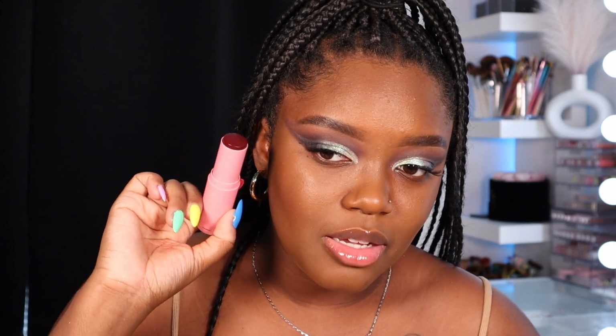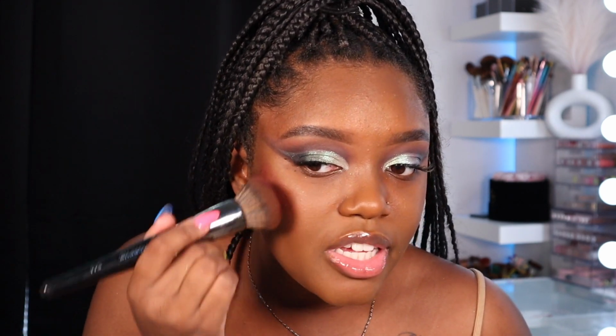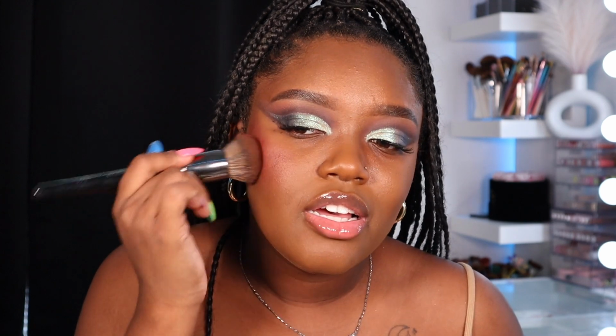Oh, that is a beautiful berry shade. I'm going to start off with this one because this is the one I'm most excited for. I am going to just get this on there. I see the product there and I'm just going to, oh, she's pretty. And I'm just going to start by stippling on this shade. So far, it is definitely dewy, but it's not super dewy. If I compare this to the new Makeup by Mario blush, this is not as dewy as that.